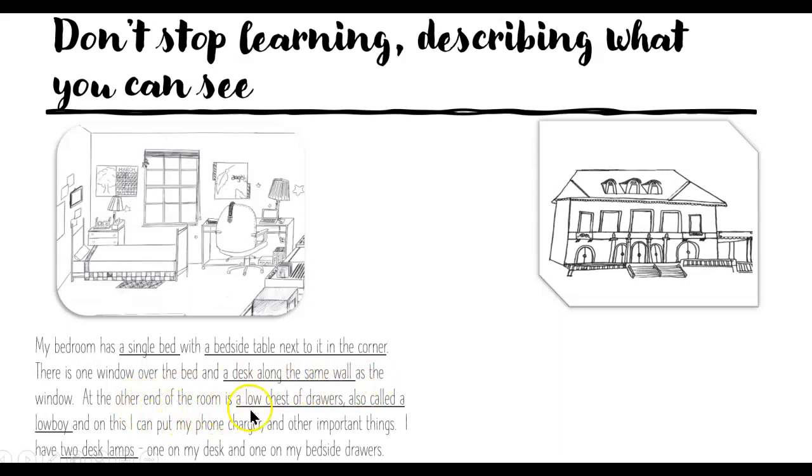At the other end of the room is a low chest of drawers, also called a lowboy. Here. And on this I can put my phone charger and other important things. I have 2 desk lamps, one on my desk and one on my bedside drawers. What a wonderful example of how you can describe a room in your house. Now, you might get this in IELTS Speaking Part 2, or you might have to use lots of understanding of prepositions in the reading and especially in the listening test.